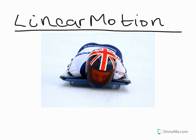It's called linear motion. First of all, we must be able to define what linear motion is, so get your pencils ready. Linear motion occurs when all parts of a body move at the same speed, in the same direction, at the same time. And of course, we have here an example of a skeleton bob. In fact, we have Amy Williams, gold medalist from the last Winter Olympics, who of course propels herself down the ice track, all parts of her body moving at the same speed, in the same direction, at the same time.